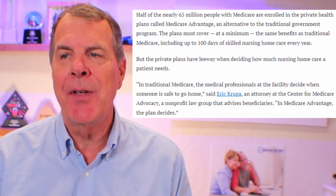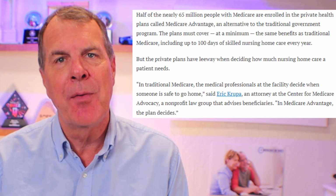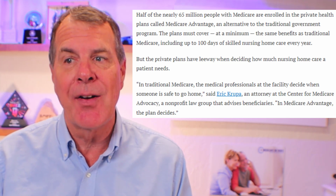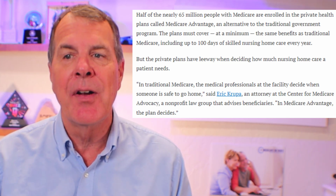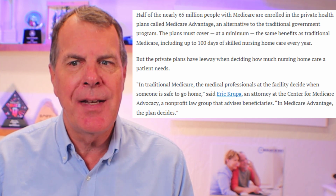The article goes on to say half of nearly 65 million people with Medicare are enrolled in private health plans called Medicare Advantage, an alternative to the traditional Medicare program. The plans must cover at a minimum the same benefits as traditional Medicare, including up to 100 days of skilled nursing home care every year.